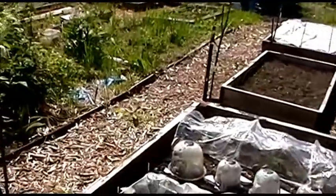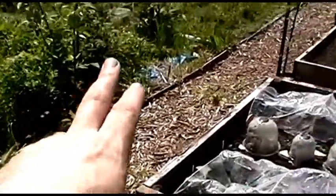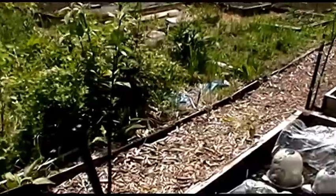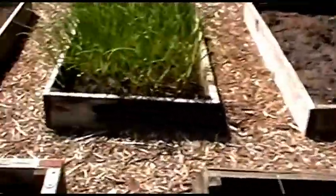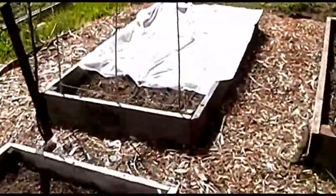Now the apple trees that were going to form my living hedge, my living fence, two of them done very nicely, but the third one at the end there is dead. Let's just pop over there for a minute.